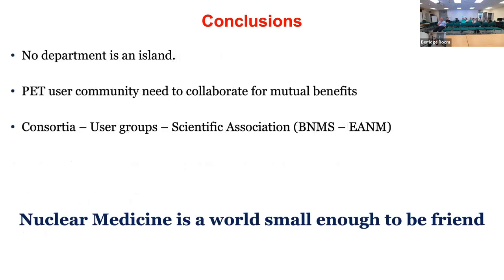And another conclusion is that no partner is an island. We are working a lot on the PET user community, which needs to collaborate for mutual benefit: consortia, user groups, scientific associations. I'm involved in many associations, and I've been involved in associations for a long time. I still feel that we are a little bit separate in the group.